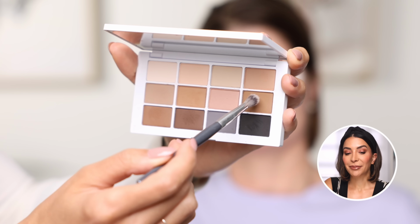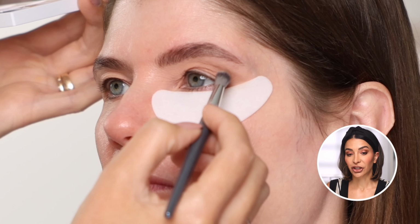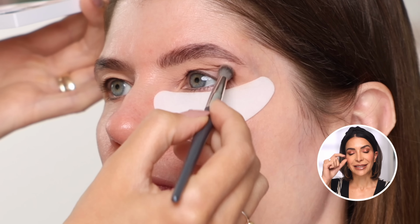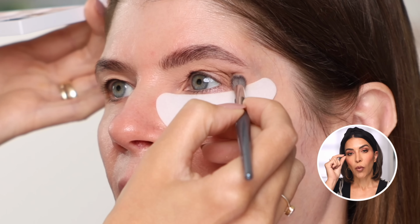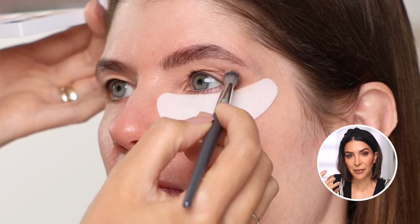Okay, now I grabbed another crease brush, and I dipped into a deeper color. So it's about 1 shade, maybe 2 shades deeper. Now we're really going to start creating that shadow. I grabbed a smaller crease brush for this because with hooded eyes, we typically, not always, but typically have less space. So you want the crease brush to fit into the space without blasting the space up.